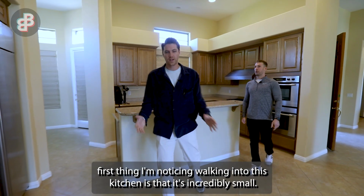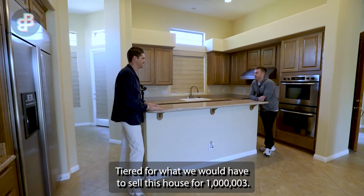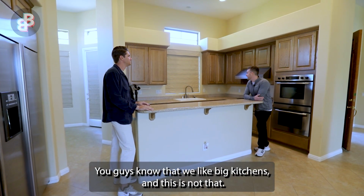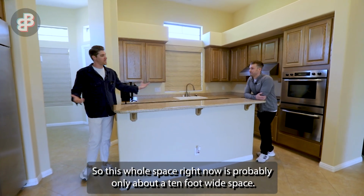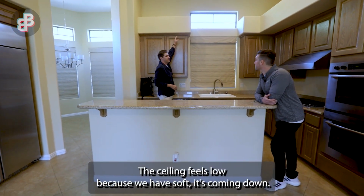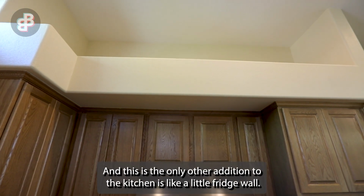First thing I'm noticing walking into this kitchen is that it's incredibly small. For what we would have to sell this house for, $1.3 million, you guys know that we like big kitchens, and this is not that. This whole space is probably only about a 10-foot wide space. All of our appliances are pretty much crammed in here. The ceiling feels low because we have soffits coming down, and the only other addition to the kitchen is a little fridge wall.